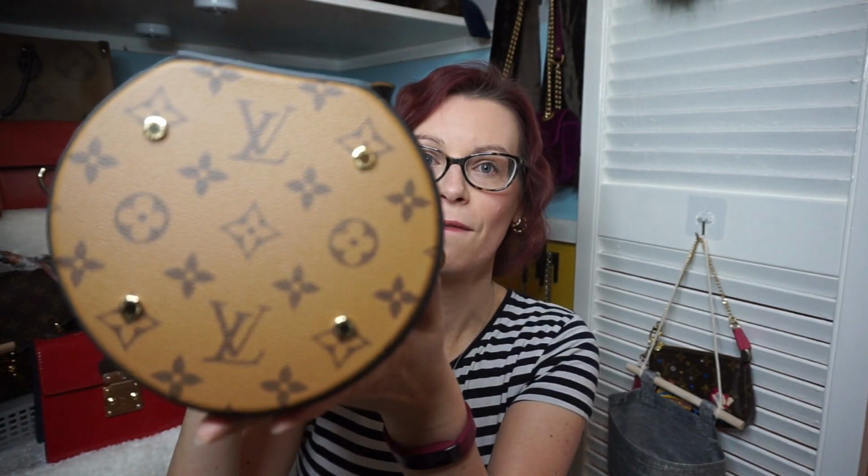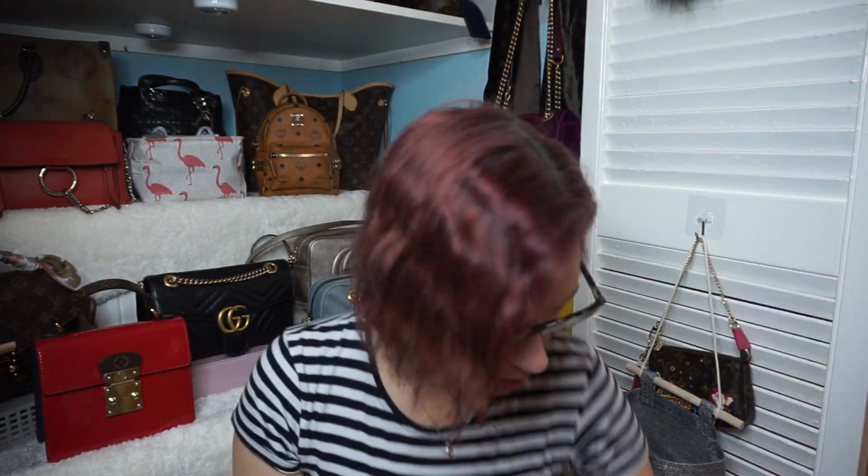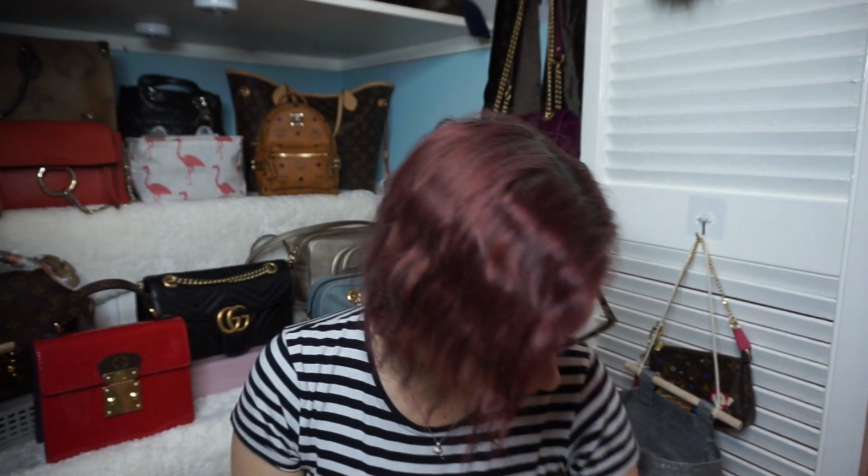There she is in all her beauty. Lovely little top handle there. There she is, feet at the bottom. And then in the box I've got the ribbon, paperwork, everything like that. And then mine actually got shipped from the Bond Street store in London.